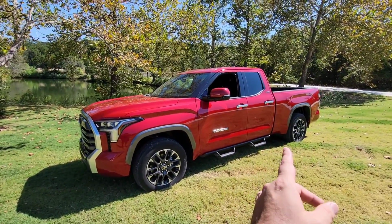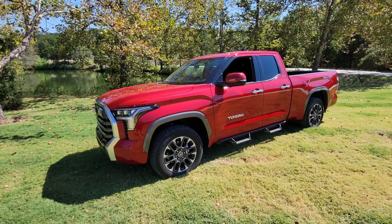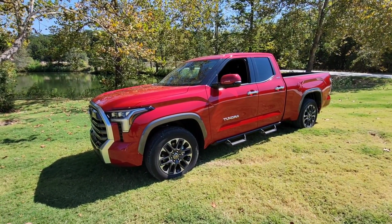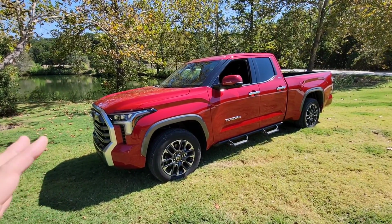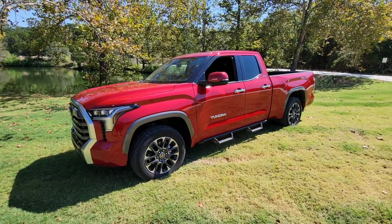This is a crew cab, not the CrewMax, and we're going to talk a little bit about the things that I like about it and the things that I think they may have been able to do a little different now that I've had time to spend inside of the driver's seat of one of these trucks. So hang tight, I'll be right back.